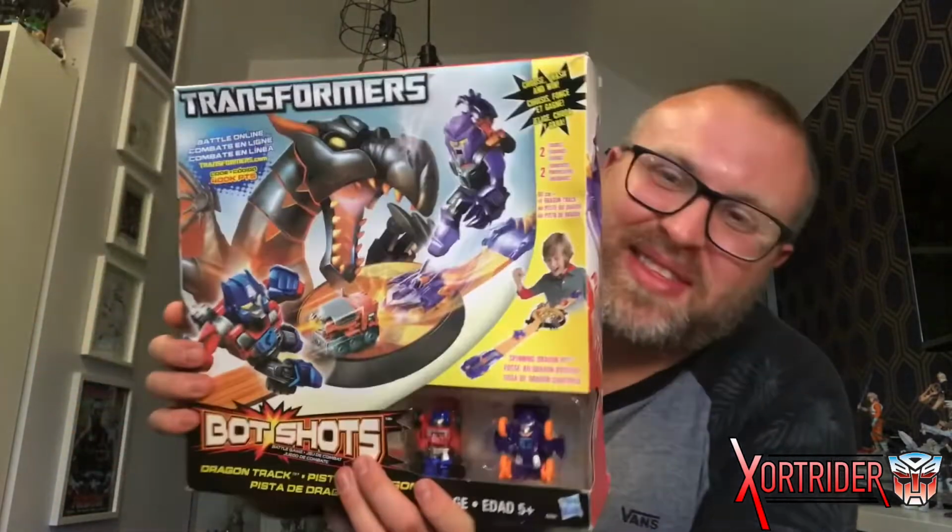And I got some cool stuff for my son Oliver. He's into Skylanders, and we managed to pick up 5 of those for like £1 each, which was pretty good. But I did see something Transformers related. It was £2, and I thought, you know what? I've got to walk away with something from my first car boot, and it is a Bot Shots set.